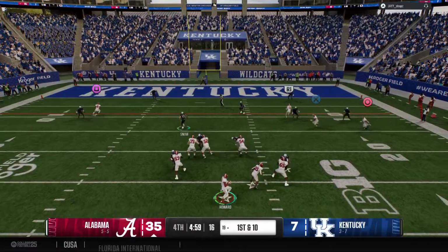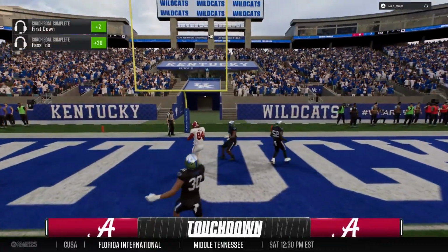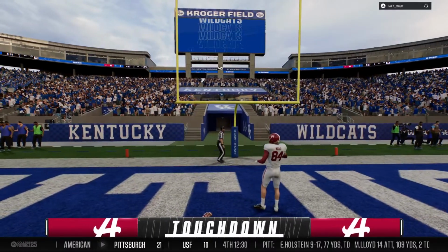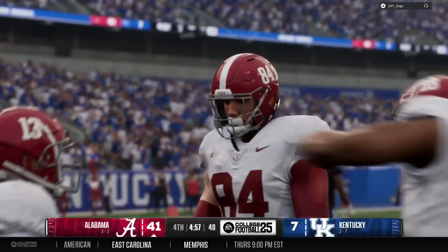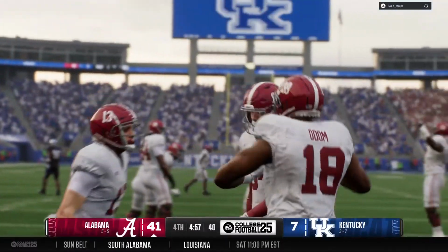Back to throw, it's Howard. Fires into the end zone. Touchdown, Crimson Tide. And the punishment has been extended. They're now in really good shape to get back into the win column as they extend the lead here late.